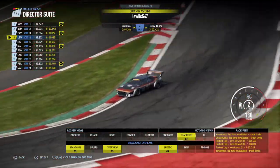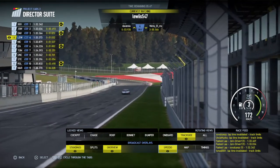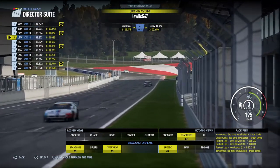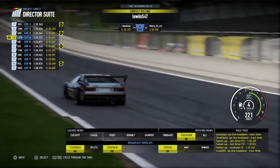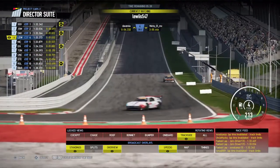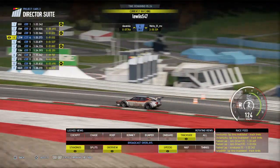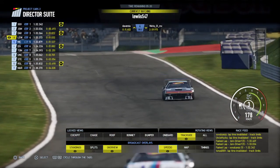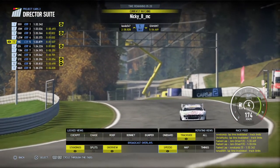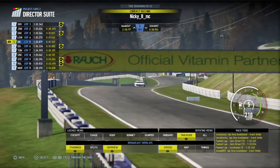Has he done it this time round? That may be his last shot because he ain't got a lot of fuel left. He's running minimum fuel loads. Let's have a look. Has he done it? Oh, not this time round. I don't think he's got enough left in the tank for another lap. Join Mr. Nicky B. He's trying hard to get that spot back from Lewis.